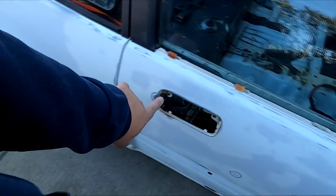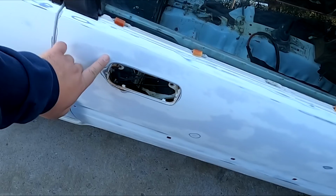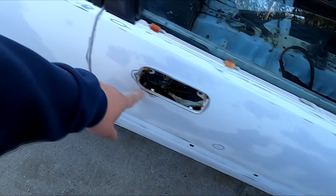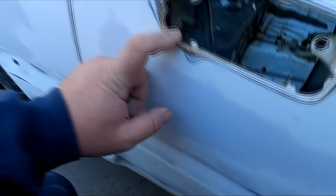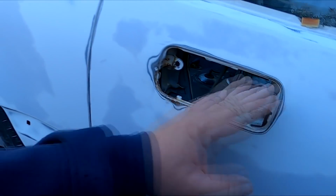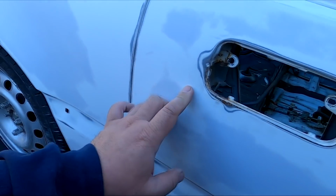But before we get into the primer, I'm going to fix this door handle section. This right here was pried over from some people who were trying to get into the car God knows when, and I got a wire wheel pretty much all of this rust off right here, stick the door handle back on, see how much this has to come out, and then we'll repair that accordingly.